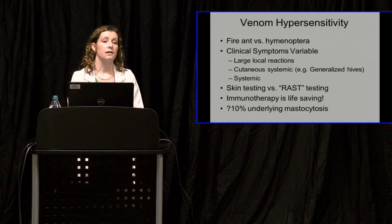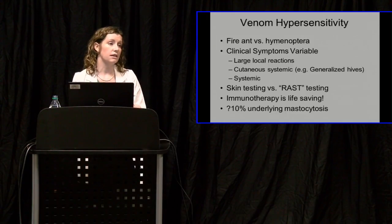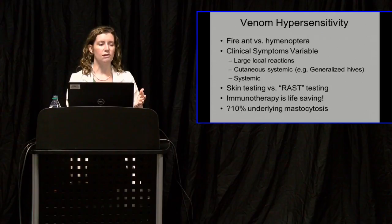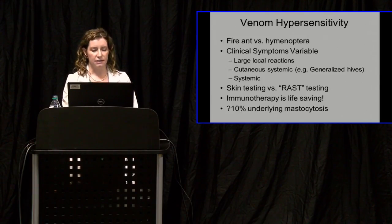But the majority of us are going to get stung and not have a problem. So you cannot just go based on numbers alone. You have to have a good clinical history. The skin testing is more reliable, so we'll try to do that before we blood test those people.